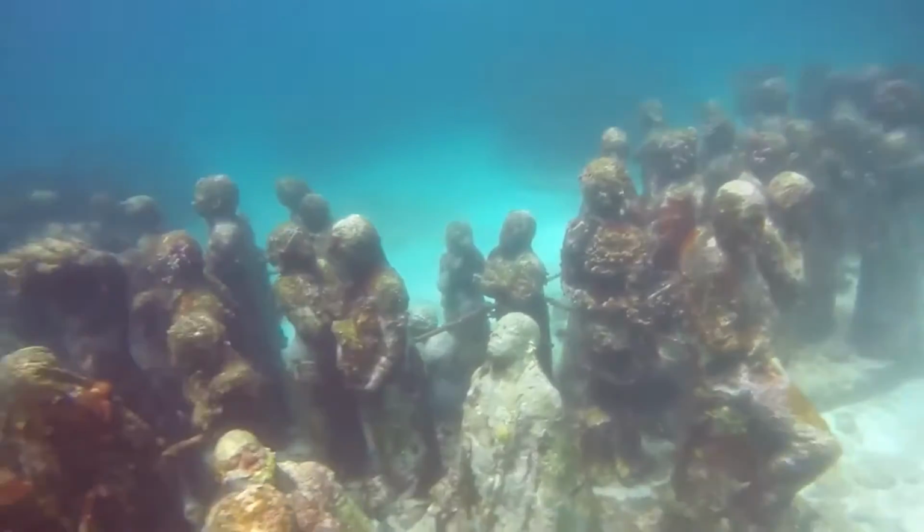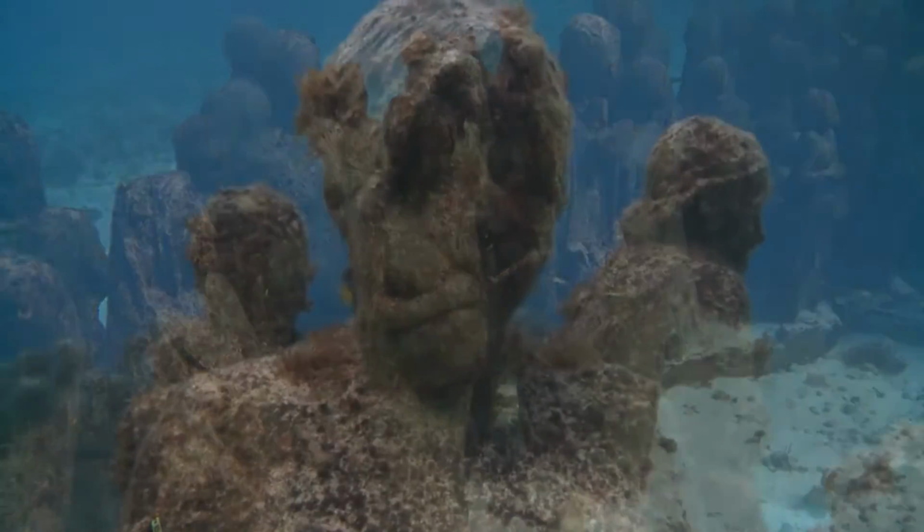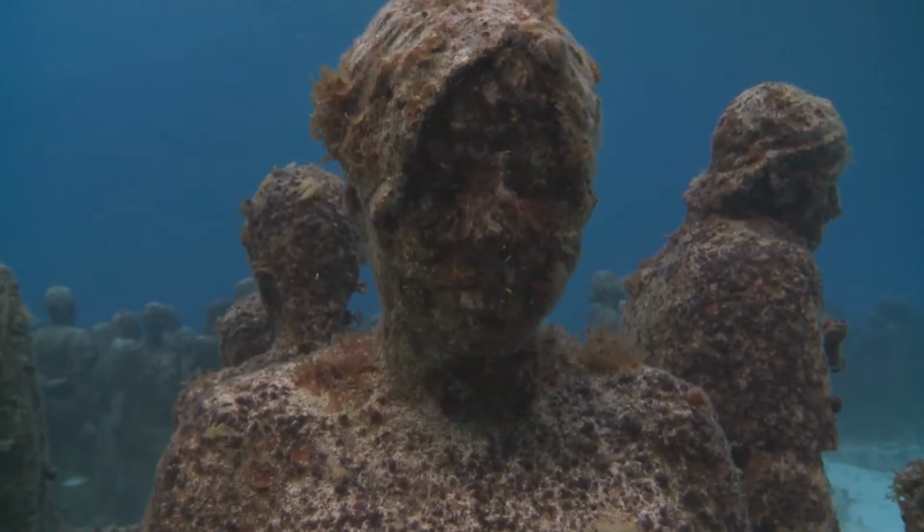It houses an awe-inspiring exhibit of 400 sculptures, most of which represent humans who appear to be frozen in time. Its goal is to raise public awareness of the fragility of aquatic life, such as corals.